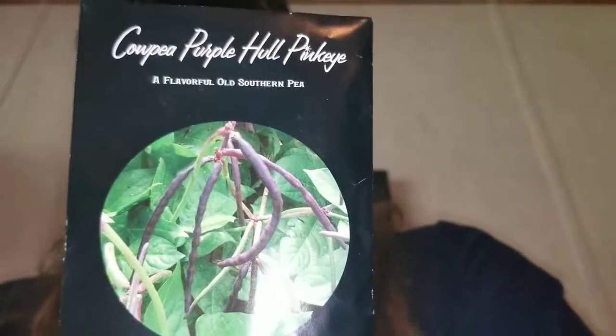So let's see. Peas. Okay. Food staple here in the South. Purple hull pink-eyed peas. Okay. Also known as cow peas. Okay, this is a food staple in the South. It is at my house. My freezer's full of it. I can't get enough of this. I can eat peas with everything. Breakfast, lunch, dinner. It doesn't matter. Peas.